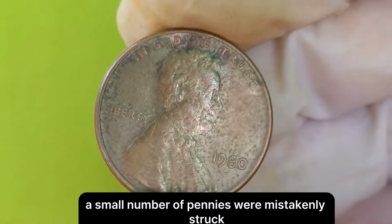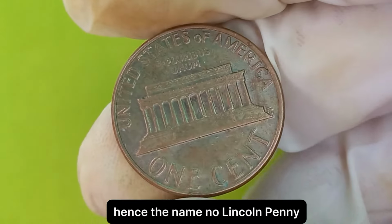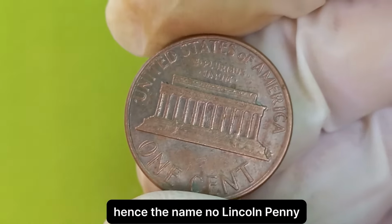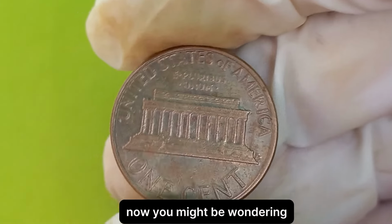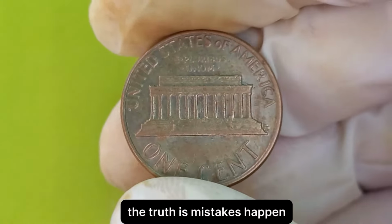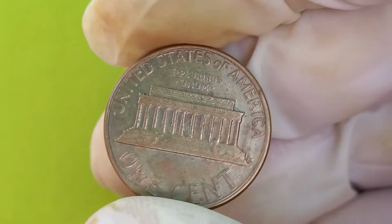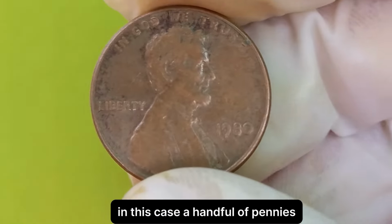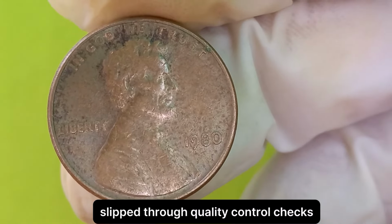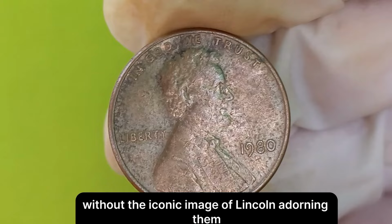However, a small number of pennies were mistakenly struck without the portrait of Lincoln on them, hence the name, no Lincoln penny. Now, you might be wondering how such a significant error could have occurred. The truth is, mistakes happen even in the highly regulated world of coin production. In this case, a handful of pennies slipped through quality control checks and made their way into circulation without the iconic image of Lincoln adorning them.